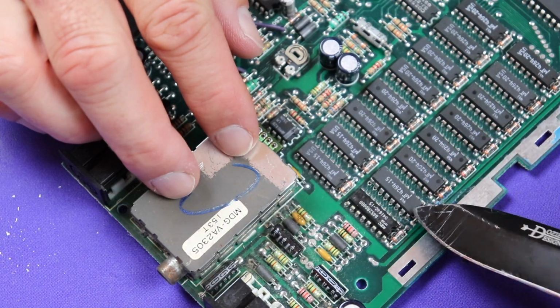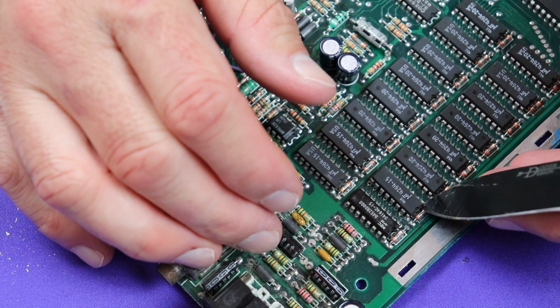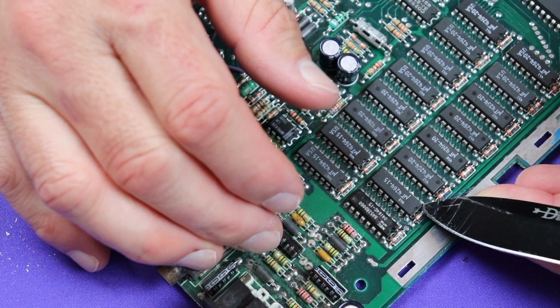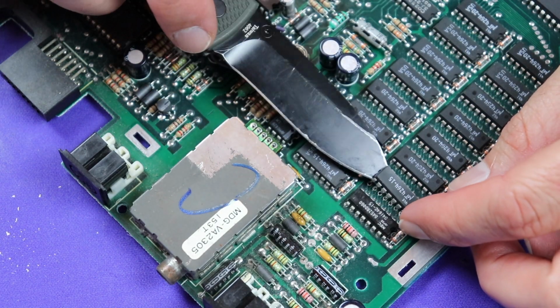Do very light pressure. You don't want to damage any more components than you have to. So I'm just using very light pressure here on the corner pin and just working my way back and forth little by little until it finally comes loose.